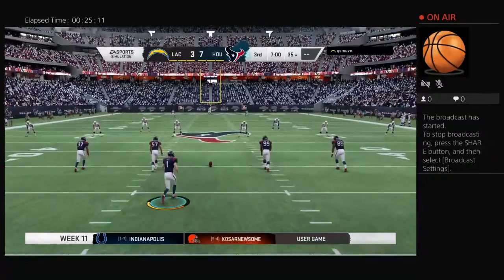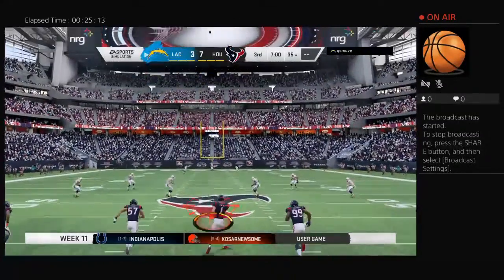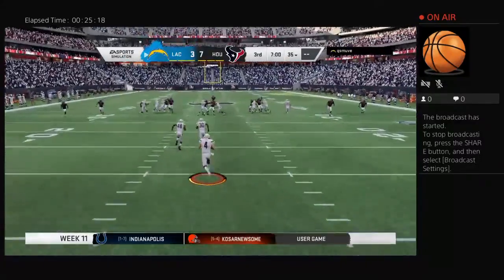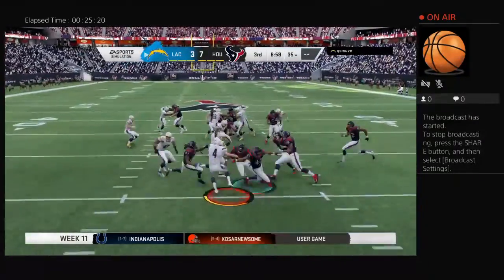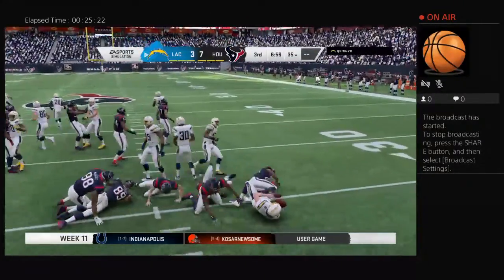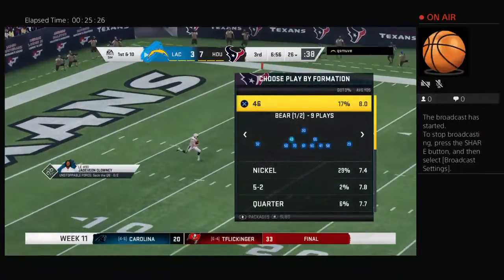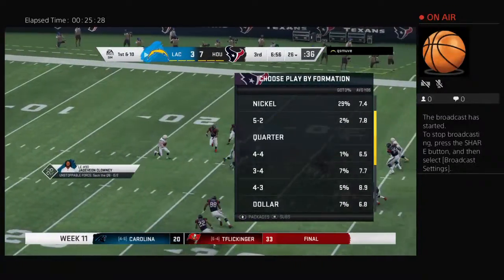Both teams appear ready for the fight ahead, and we resume action here in quarter number 3. This is fielded at the goal line. And he'll get it up to about the 26-yard line, just across the 25. Here we go. Their own 26-yard line.